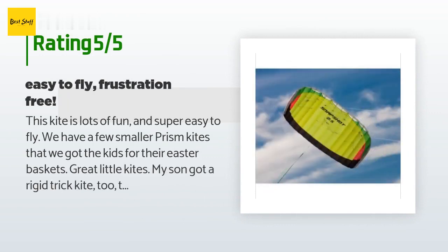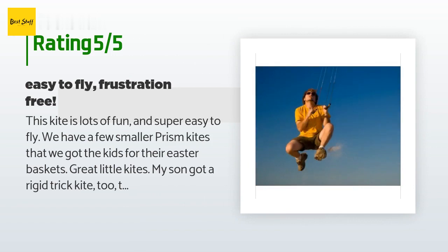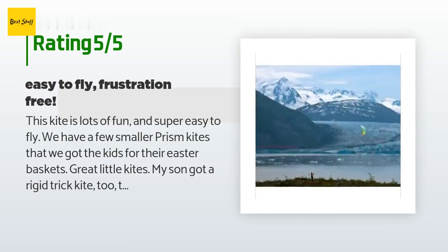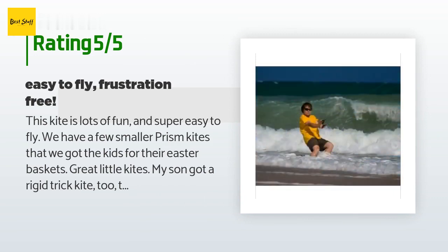a customer said. This kite is lots of fun, and super easy to fly. We have a few smaller Prism kites that we got the kids for their Easter baskets. Great little kites. My son got a rigid trick kite, too, that is lots of fun to fly, but we both would get easily frustrated with the crashes, breaks, and relaunching. Enter Prism Snapshot 1.2. This kite is so easy to fly and to get off the ground.